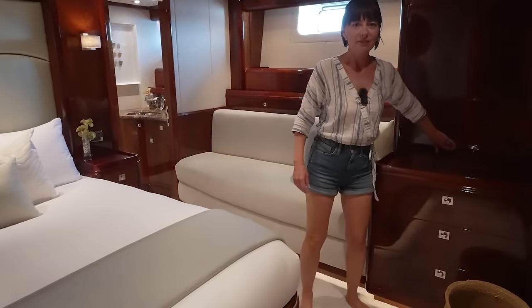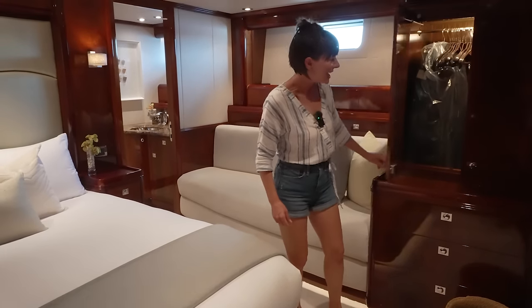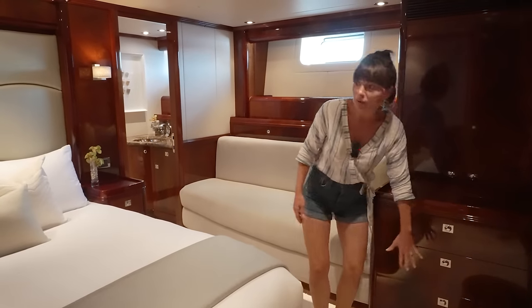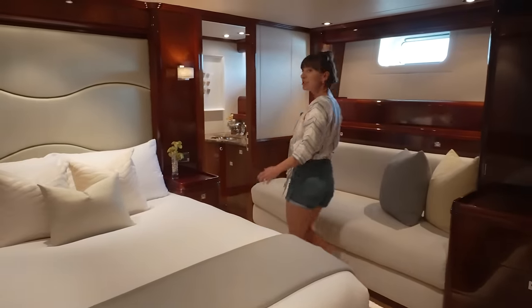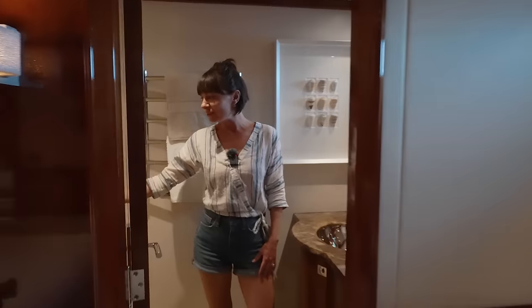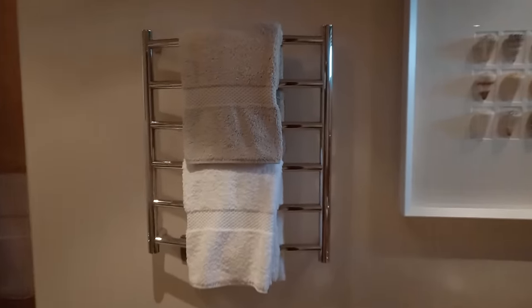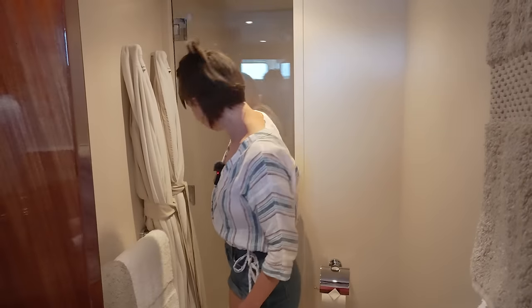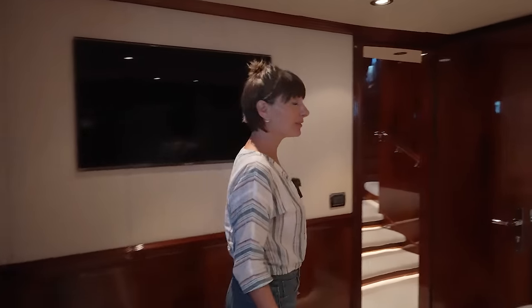I'll do this for Victoria because she'd be very upset if I didn't open any cabinets to show you wardrobe space and drawers. Oh my goodness. This is just a guest cabin. Another ensuite, another huge shower. Oh my goodness. I mean, these are really nice accommodations. It's like you kind of forget you're on a boat. It definitely doesn't feel like we're on a monohull.